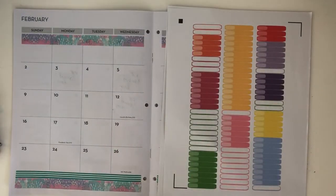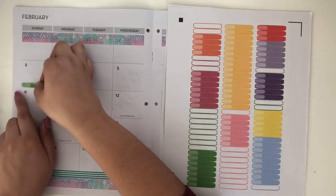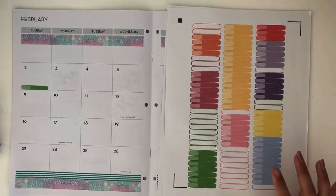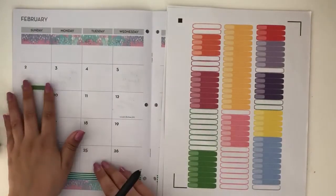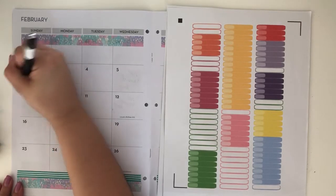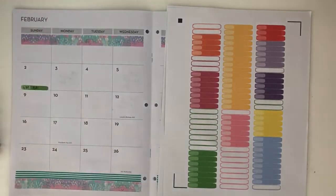And the first food expense I had was on the 2nd. This was Super Bowl Sunday, if you didn't know. But I spent a whopping 89 cents at Aldi. I just had to get hot dog buns, so there was that.